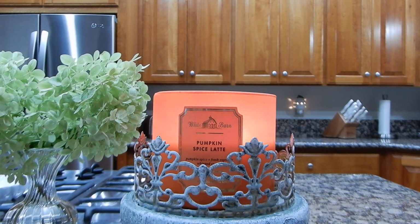And there is that pumpkin pie spice that comes through on this, but it's not overwhelming. It really is like you get a pumpkin spice latte, except you don't allow them to put the 3, 4, 5 pumps of syrup that they normally put in there.